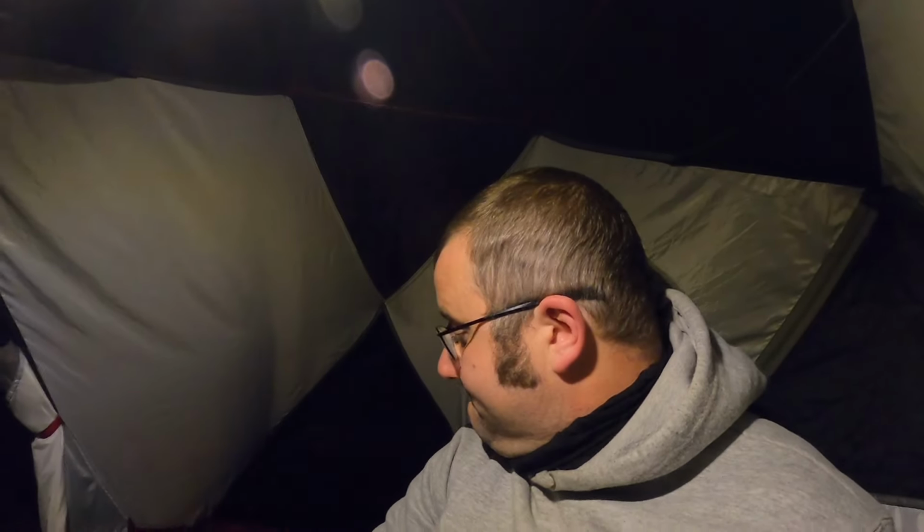But it's a bit warmer tonight than it was last night, which is quite nice. Still a bit of moisture in the air though. The tent is quite damp already with condensation. But I've got the door open while the kettle's on just to help with ventilation.